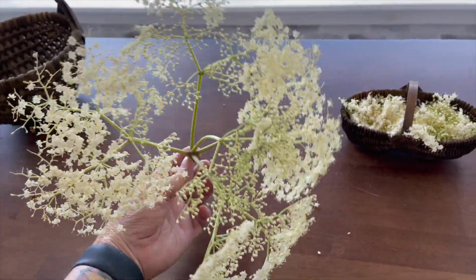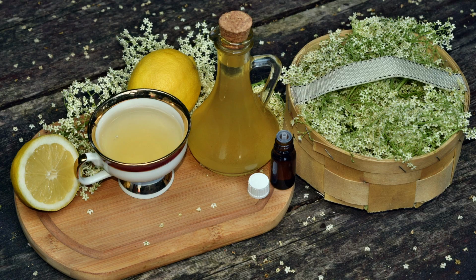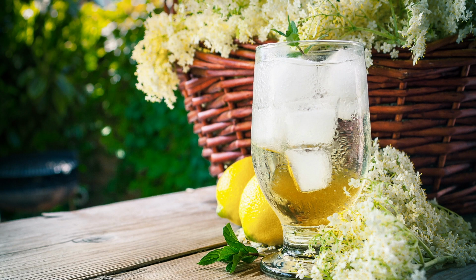Right now I have several videos and blogs going. I will be showing you over the course of the next few months different ways to use elderflowers, like the wine, tea, syrup, and more shown right here. Elderberry flower cordial is very popular, especially during the summertime.